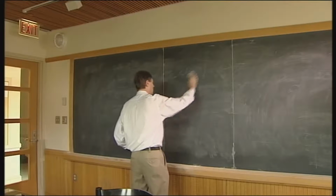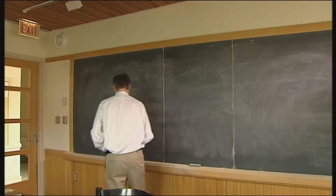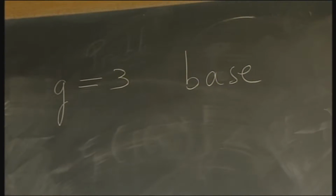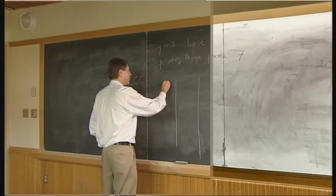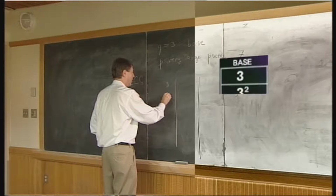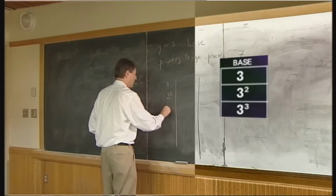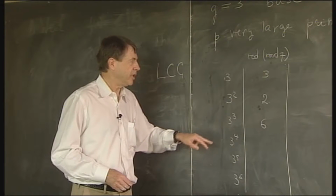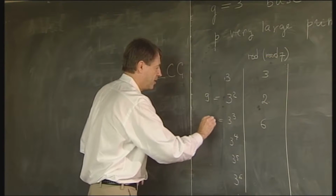Here, Bourgain shows how it's used to generate numbers. He picks 3 as his base. What I will do is multiply this number with itself. So you would have 3, then you would have 3 squared, 3 to the third, and so on. How much is 3 to the power 3? This thing is 27. To generate a pseudo-random number, 27 is divided by a prime number, say 7.